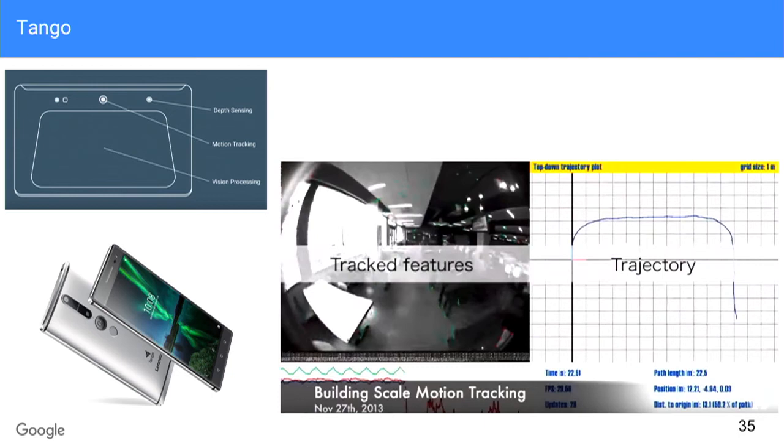Like with all things at Google, what we do is make a reference device. So this was an actual tablet you could buy from Google, but we weren't getting in the tablet business. We were making a reference design that other people could copy, and Lenovo is the first company to implement that in a smartphone, so you can see these different cameras there. These things can track features, and when you track features, you can get trajectories, just by seeing how you're moving through the space. I'm going to show you a short movie to demonstrate that.